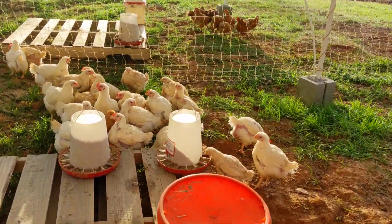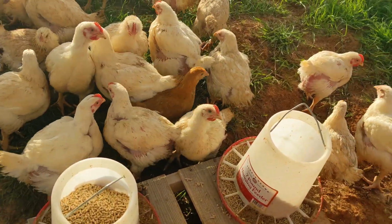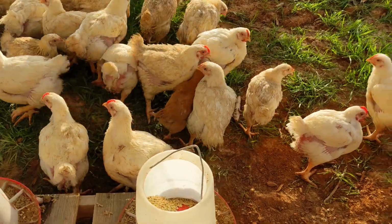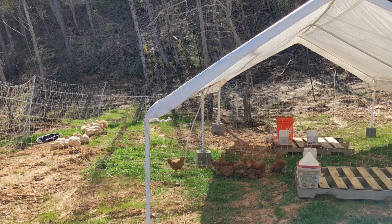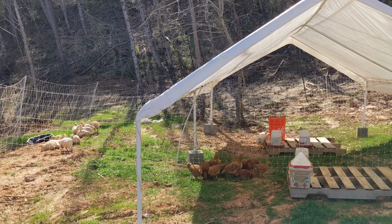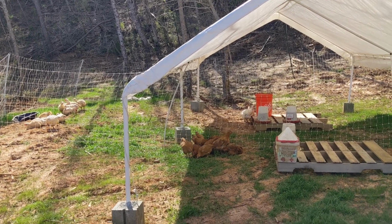So, the question that the numbers can't answer: how did they taste? All pasture-raised chicken tastes much better than their grocery store counterpart, so both birds were incredible. The difference in taste between our white and red chickens was very minimal. The Rangers did have a slightly better flavor, but in our opinion, the flavor alone doesn't justify the increased cost or the difficulty to catch and process them.